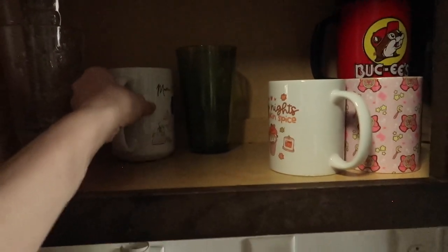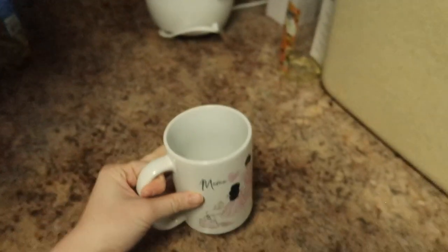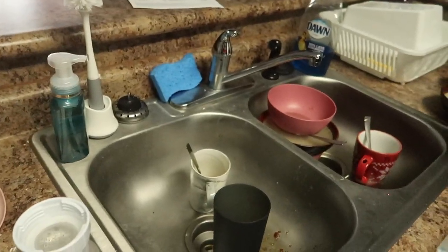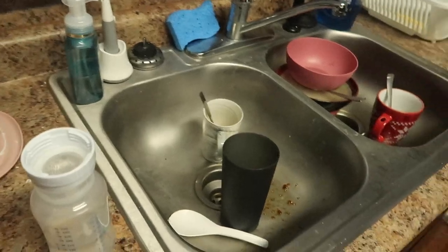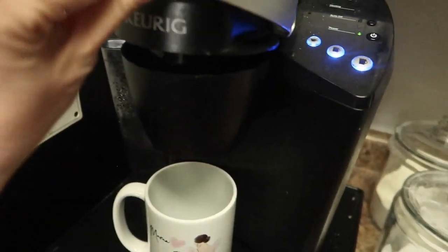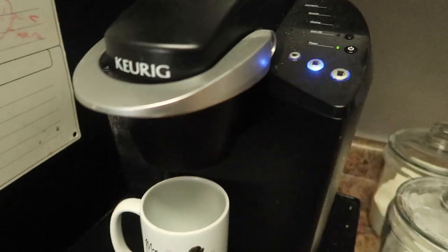There's a random piece of bread, but this is where I keep my mugs, and I just use my favorite ones. And then I need to do the dishes in here. It's not too much, but I just put it in the dishwasher anyways. But I think I'm gonna make coffee first. I do need to wake up Mia soon, so I need to clean fast, but I figured I should show you guys the mess and what I deal with when it's cleaning time.